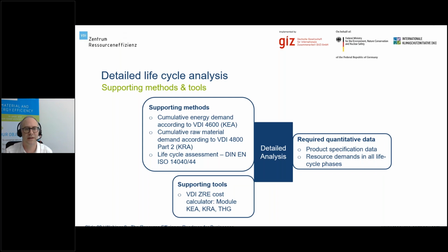On this slide, you see an overview of different supporting methods and tools for a detailed life cycle analysis. As you've seen before in the overview of the VDI guidelines, there you can use the cumulative energy demand according to VDI 4600, but also the raw material demand according to VDI 4800 Part 2. And as some of you will already know, doing a life cycle assessment according to ISO 14040 or 14044.